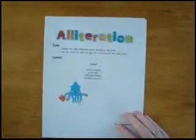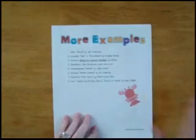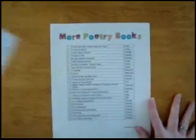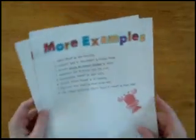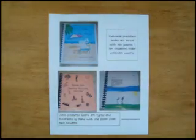In addition to all of the different poems, and you have 17 of those, at the end, you get more poetry examples. So if they're not quite getting the theme yet, here's a list of some other poems I use, other poetry books that we use during our unit, and you also have a directions page. I included samples of my notebook and their notebooks. And also, here's the best part, the way they publish. I want to show you examples of that too.